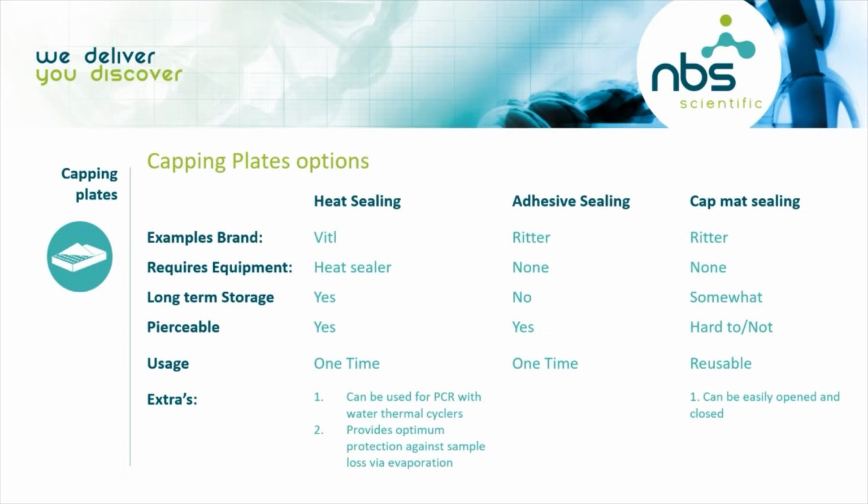The second way to seal a rack is to use the adhesive seals of Ritter. No equipment is needed. The seals are pierceable and every seal can be used one time. These adhesive seals are meant to close your racks for a short period of time.